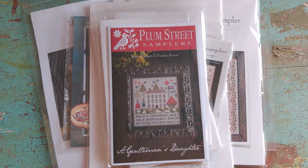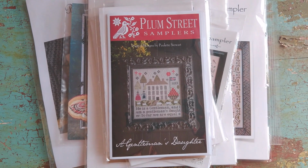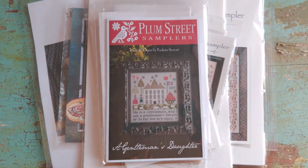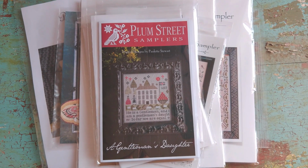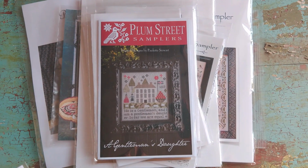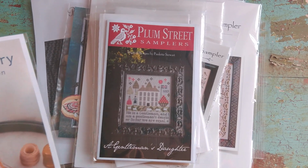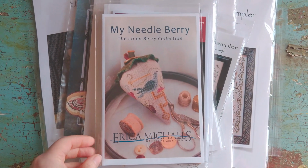So a little bit about me. I will probably, in 20 years, maybe start to stitch a couple of these. But I do all of my own model stitching. So I always have projects in my hands that are for me, and I love stitching my own design, so it's not a big deal. I'm not complaining. I mostly get these because I like supporting my designer friends, and I love their designs, and I put them in a book, and I love looking at them.